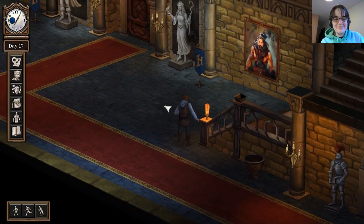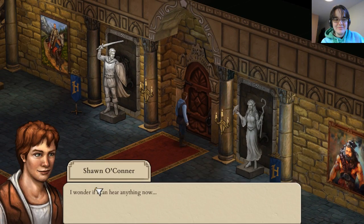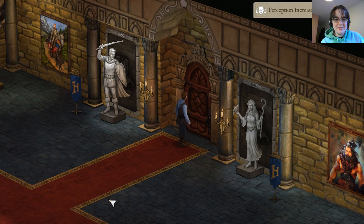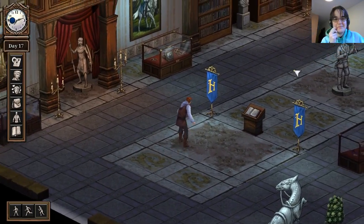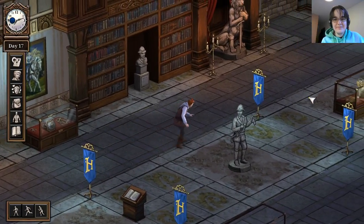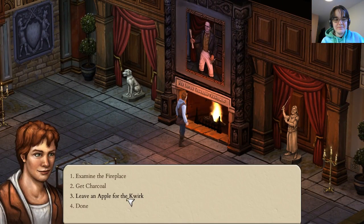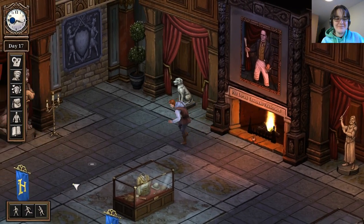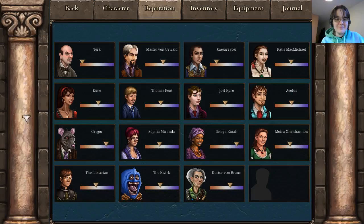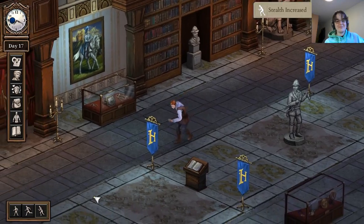Yeah, let's go drop this off and eavesdrop first. There's nobody in there. Let's go drop off this apple for the quirk. Maybe we can be friends someday. Still only an acquaintance right now, so I guess that's fair.